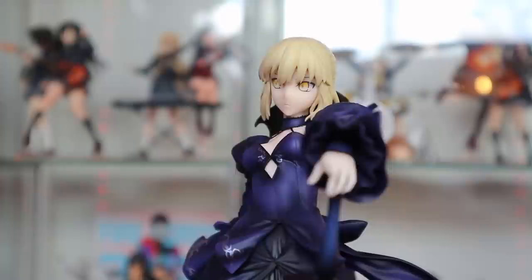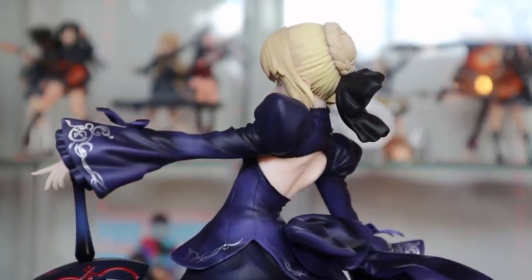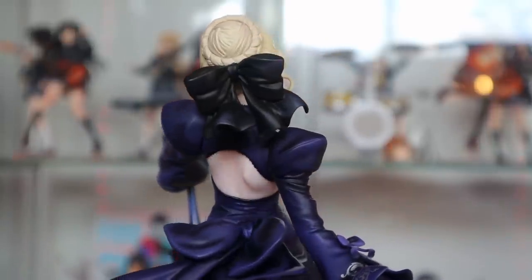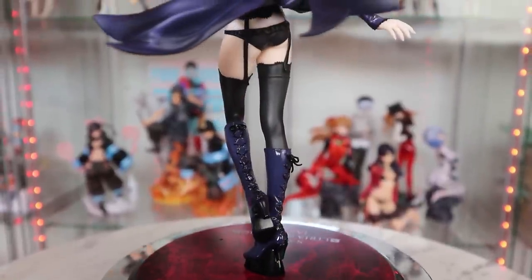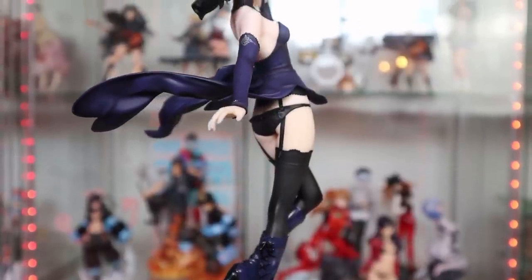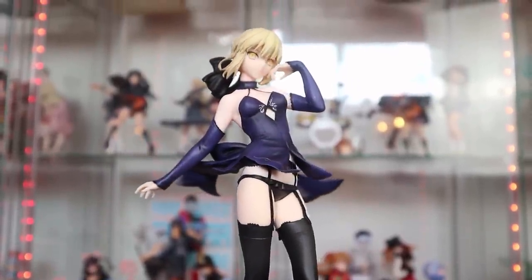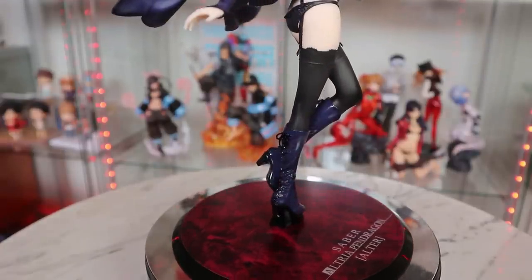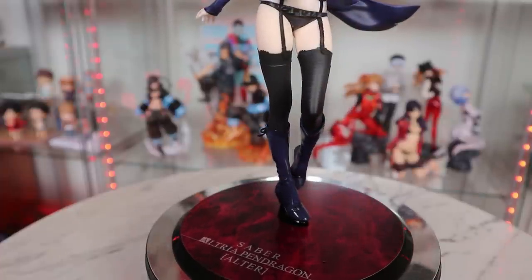I still kind of understand why I thought about canceling her. Even though I do love her and I'm glad I have her in my collection, if I ever decide to sell some figures, she'll probably be the first to go. As stunning as she is, there's something about her that doesn't make me as excited as my other figures. And I really do love her, but she was kind of one of those ones where I was like, you know what? Let's just get her and see what I think.